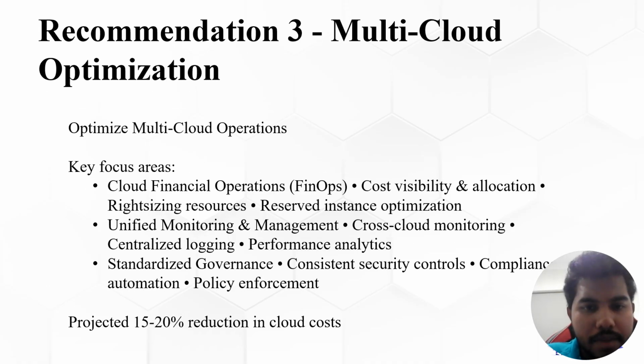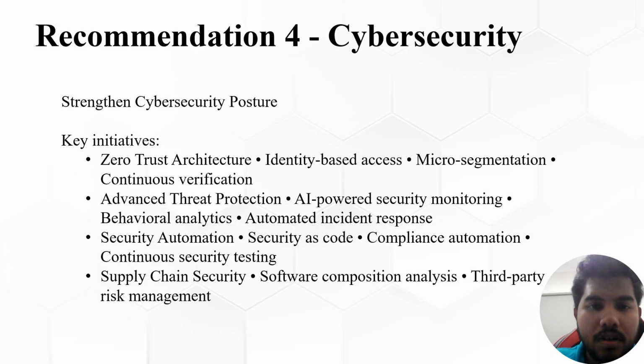Our third recommendation is multi-cloud optimization. For optimizing multi-cloud operation, we need to focus on key areas such as cloud financial operations, cost visibility and allocation, unified monitoring and management, and compliance automation. By optimizing multi-cloud operation, 15 to 20% of cloud costs can be reduced.